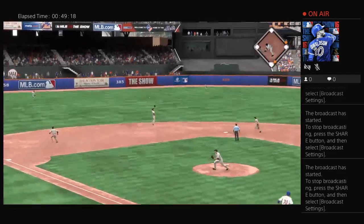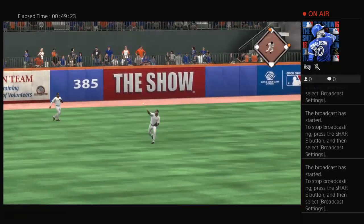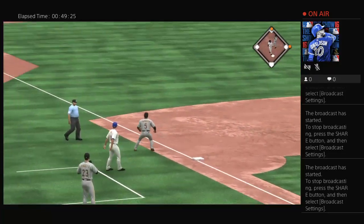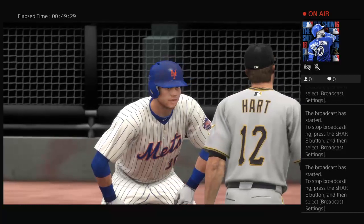Swing and a ball lined hard towards short, and a leaping effort there, but it's over his head into left center, a base hit. And the throw will come back in quickly, so it's first and second now with only one away.